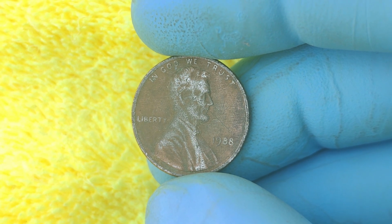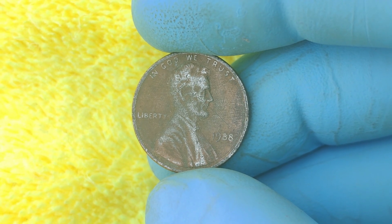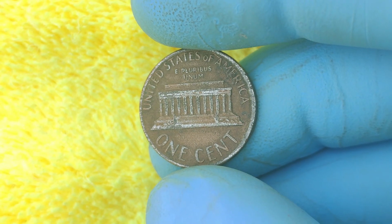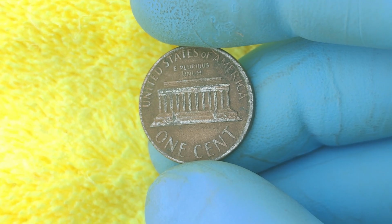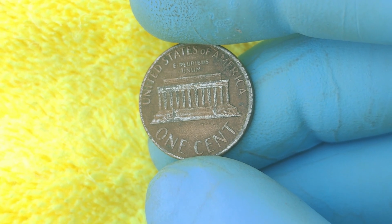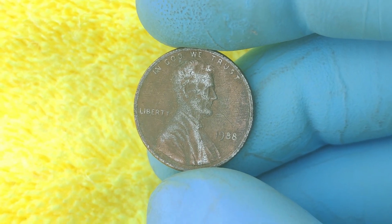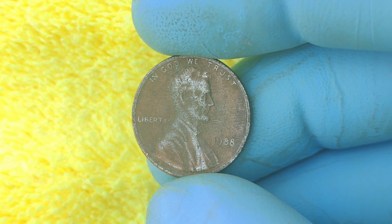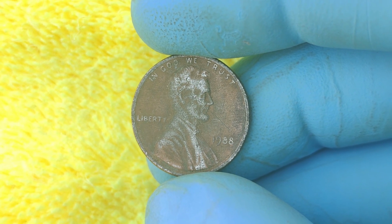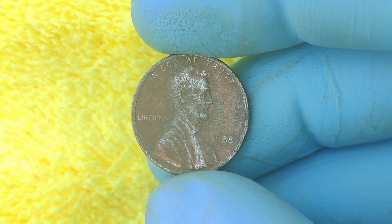The beauty of coin collecting is that treasures are not limited to ancient coins. Even coins from the late 20th century can surprise you. Many people overlook pennies from the 1980s because they assume they are too modern to be valuable. But as we've seen time and time again, rarity combined with condition can create something extraordinary. The 1988 no-mint marked Lincoln penny represents opportunity. It reminds us that value is not always obvious. Sometimes, the smallest details, a slight difference in lettering, a minor design change, can transform an ordinary coin into a collector's dream.